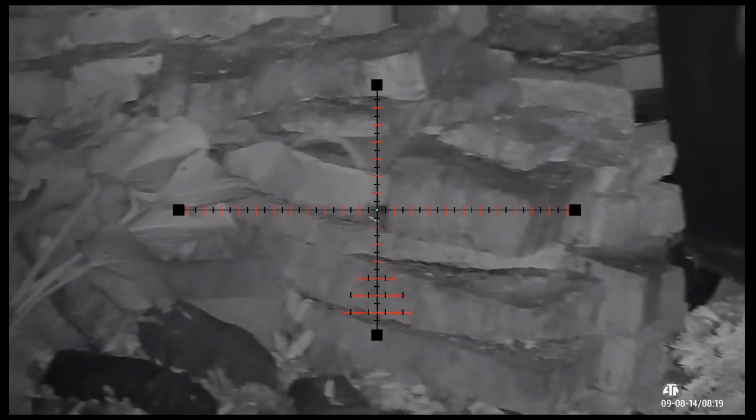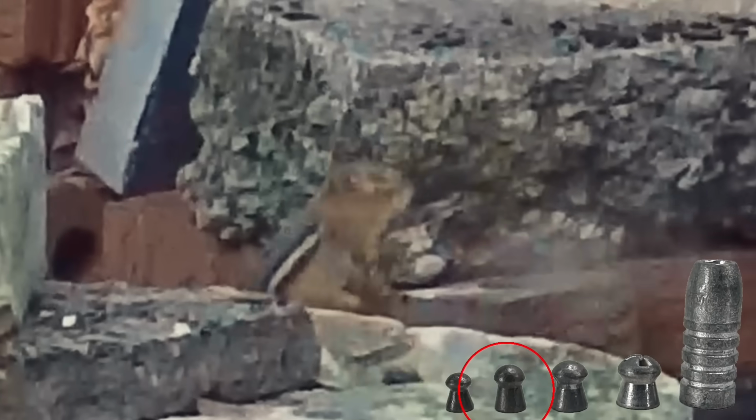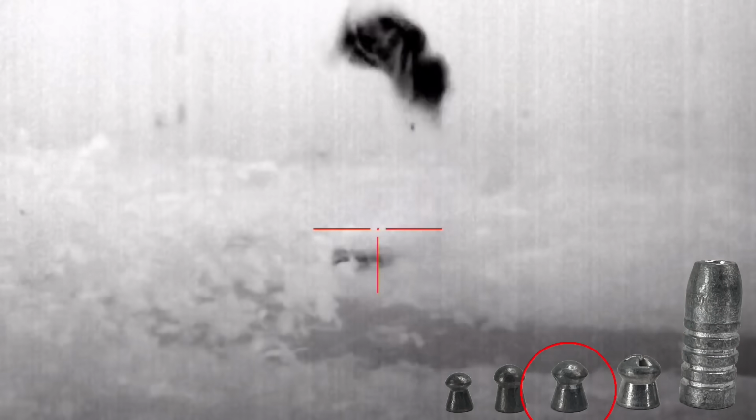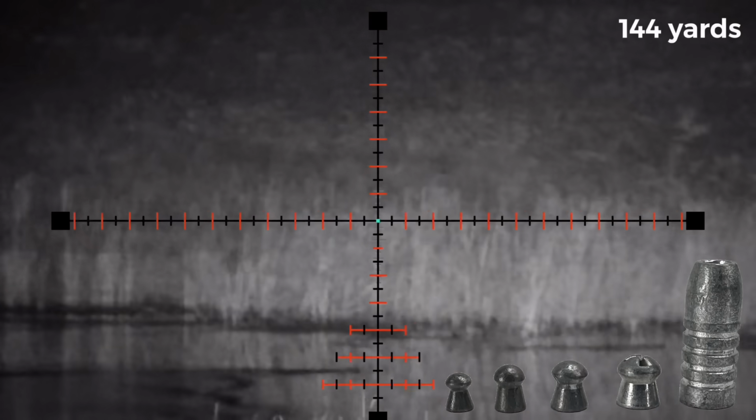Over the years, I've used all the calibers, from 177 on rats, 22 on pigeons, 25 on pretty much everything, like this little chipper's face. 7.62, or as we like to call it around here, the Dirty 30, was great on little chip shots like this, as well as the long ones.